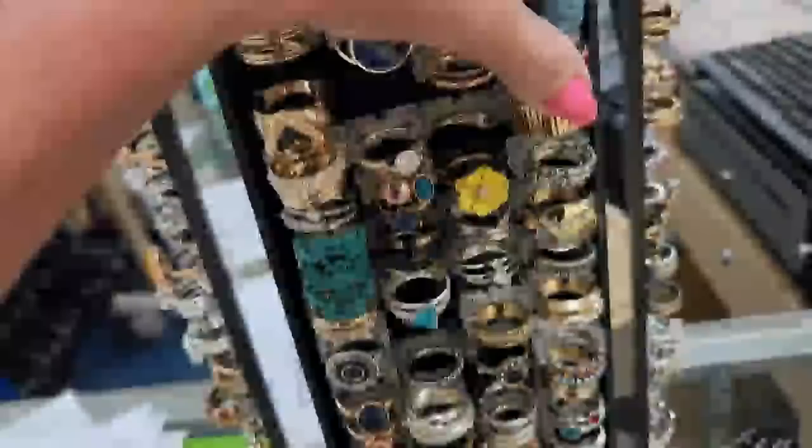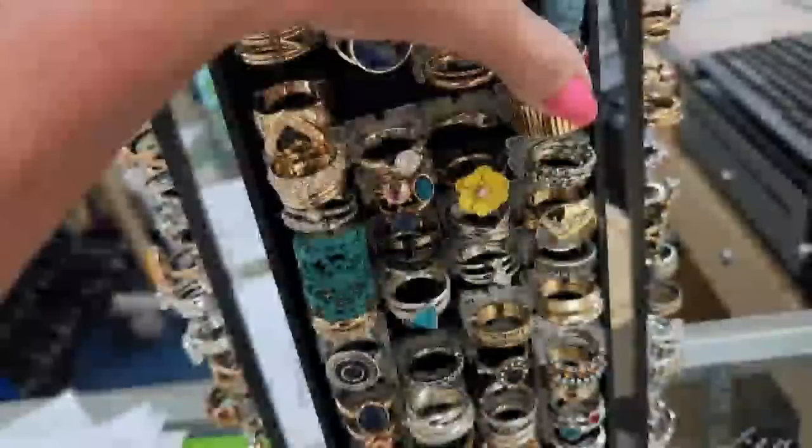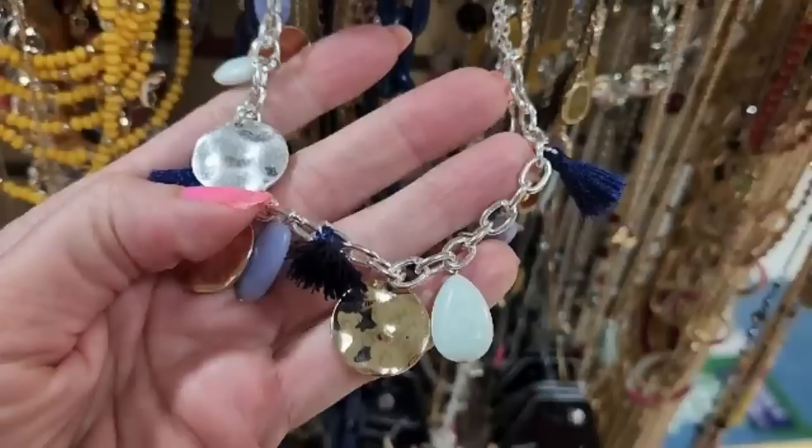Oh my goodness. It's always a treat to go in there and check it out when they replenish their jewelry in the Terramanda section at Goodwill.